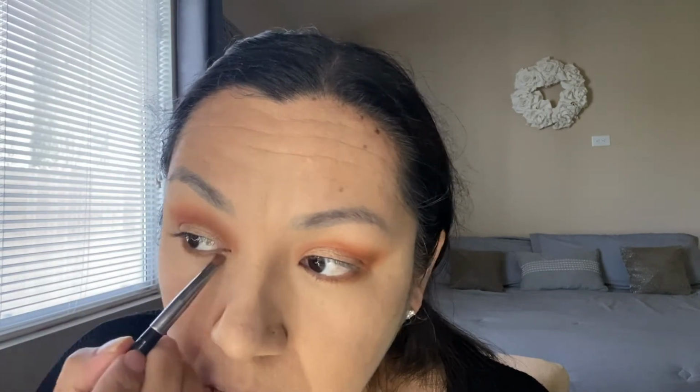I am grabbing this flat liner brush and I'm dipping it in Soothe and packing color along my lower lash. You don't have to do this step. I feel like my makeup look is not complete if I don't do this. So this is what I do, and in a minute you're gonna see me put that brush in my eye. Because I was trying to not look at the mirror and I put it in my eye and it hurt. Right there.